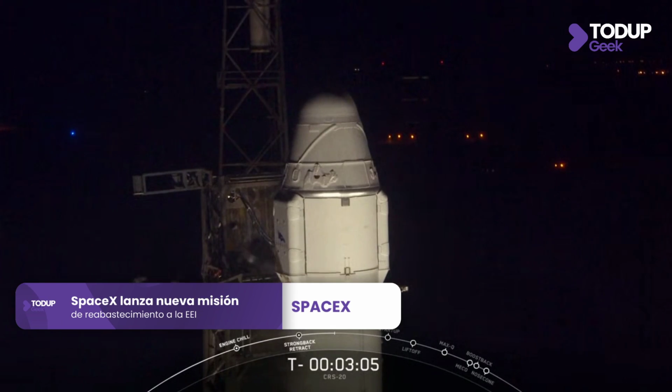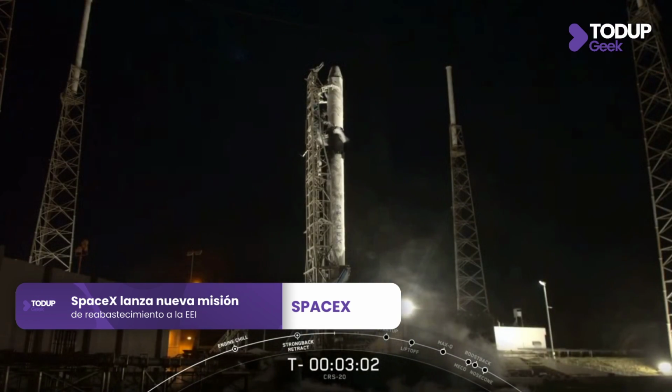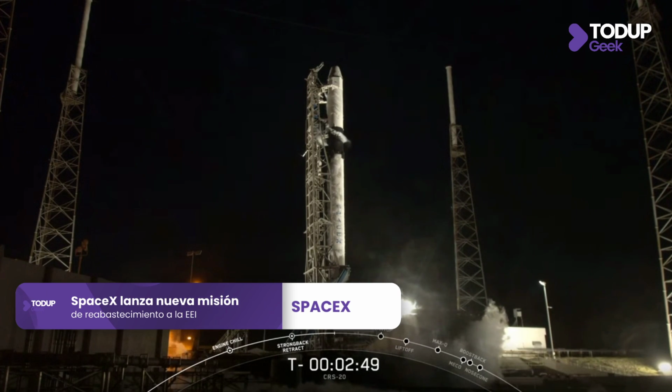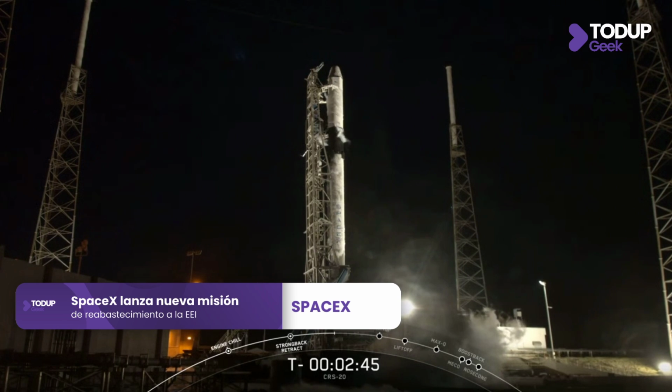Range remains green for launch. Weather, winds are still, we're keeping an eye on those, currently showing at 18 miles per hour from the north-northwest, but still within our limits. So with that, everything is green for takeoff. Just under the 3-minute mark before launch, let's listen into the nets for the last few minutes of terminal count.